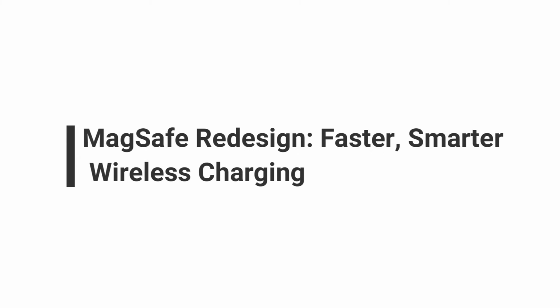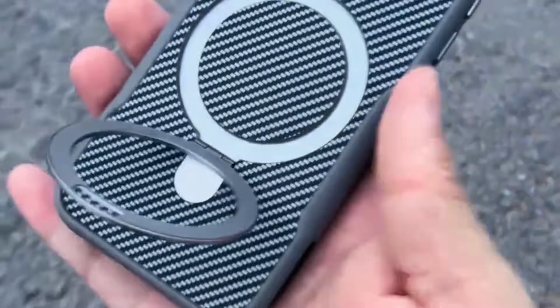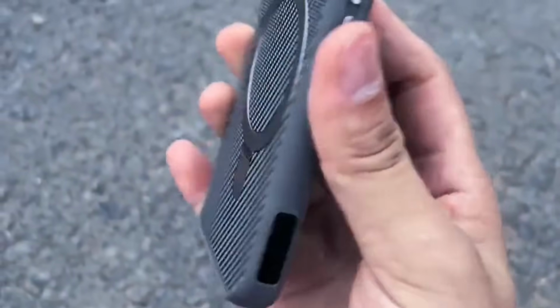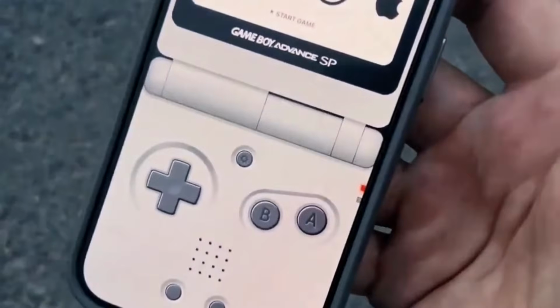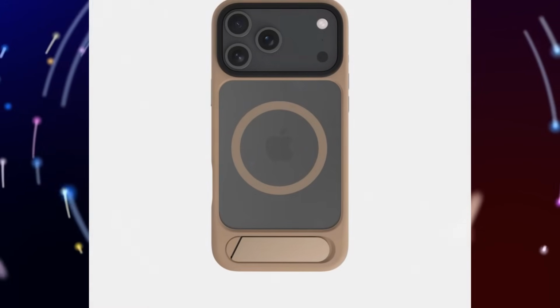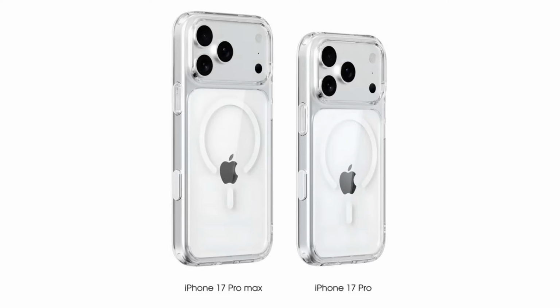MagSafe redesign, faster, smarter wireless charging. Apple has reinvented its MagSafe system with a new magnet arrangement and a glass pane, meant to increase wireless charging efficiency and accessory alignment. This update offers quicker and more dependable charging, making it easy to connect and charge your smartphone. The relocated Apple logo matches the redesigned MagSafe design, mixing practicality with beauty. For users, this provides a smooth and straightforward charging experience, whether at home or on the road.